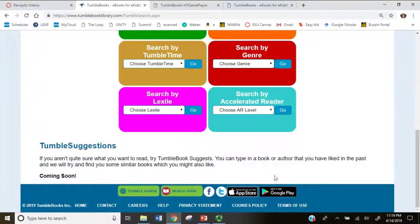Another area to call attention to is down at the bottom here, where you'll see the links for the Apple App Store and Google Play to get the Tumblebooks app. And of course, you can just go to those stores on your own phone or device and search for Tumblebooks.